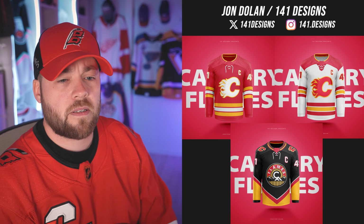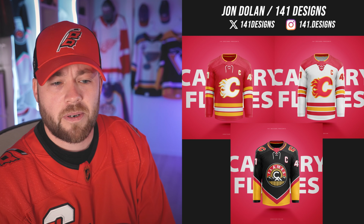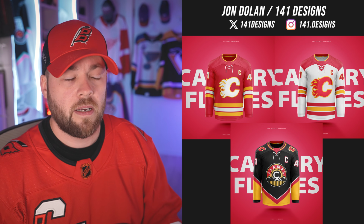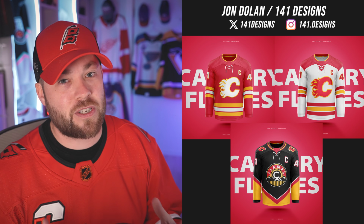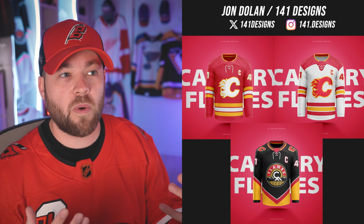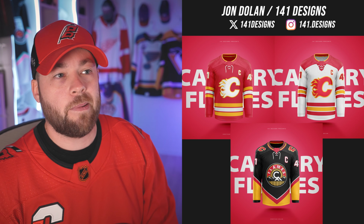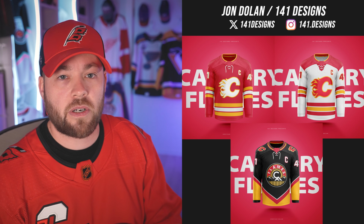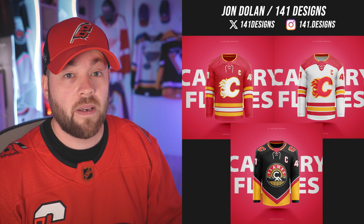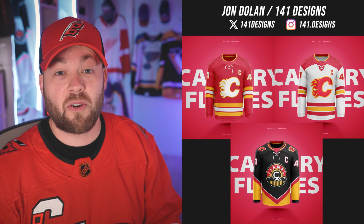Calgary Flames, okay, home and away, pretty similar again to what they use now. This isn't necessarily a bad thing. Sometimes we look at Jersey Concepts every Friday and every single jersey is completely different, and we're like, whoa, okay, will this fit? Yes, no. But it's also okay when jersey designers submit what they think is the best for each team. And a lot of times that just means what currently exists.